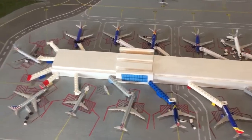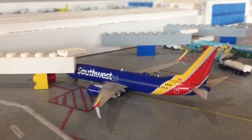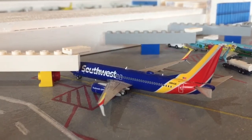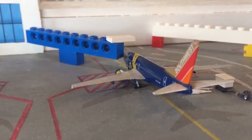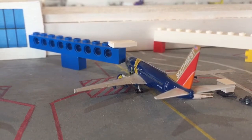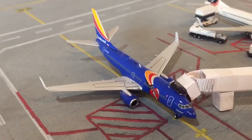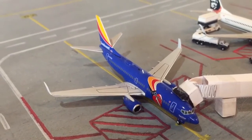Over to the Southwest and American. We have a Southwest 737-800, which came in from Dallas Love and will be heading out to St. Louis. A 737-700, which came in from San Diego and will be heading out to Sacramento. 737-700 Triple Crown 1 for Southwest, and he came in from Albuquerque, New Mexico, and will be heading out to Oakland.